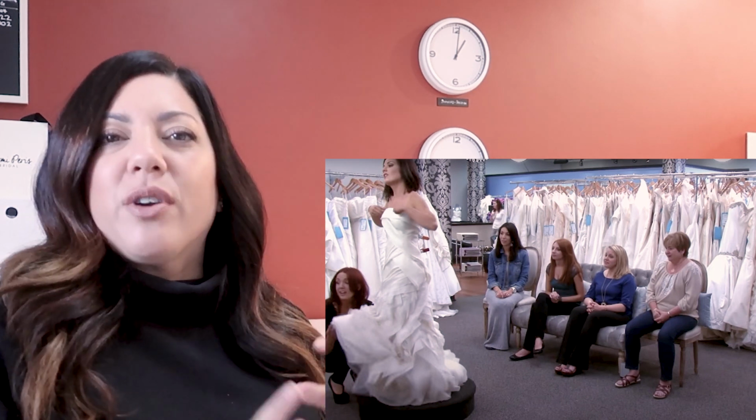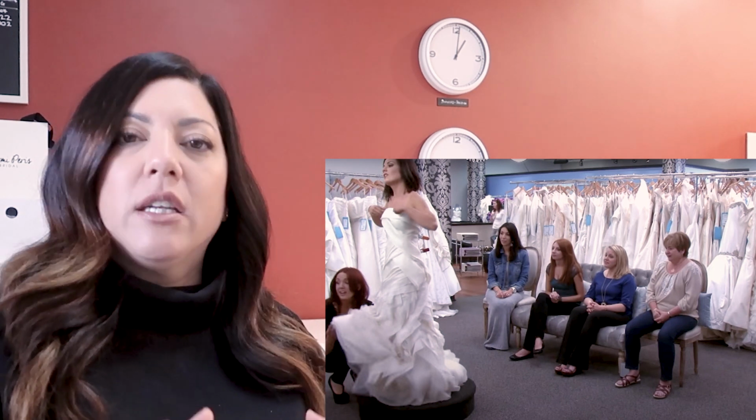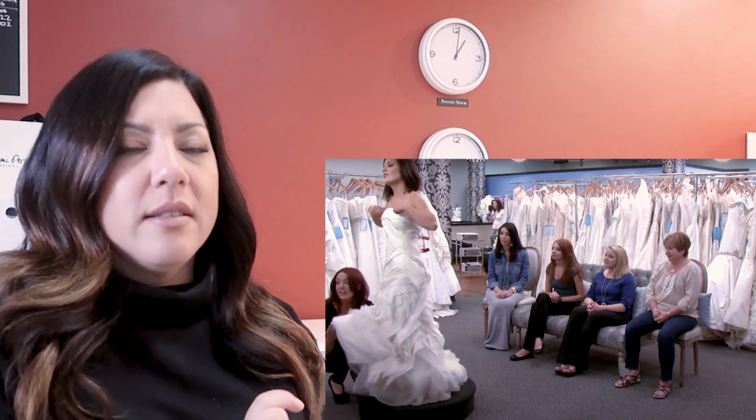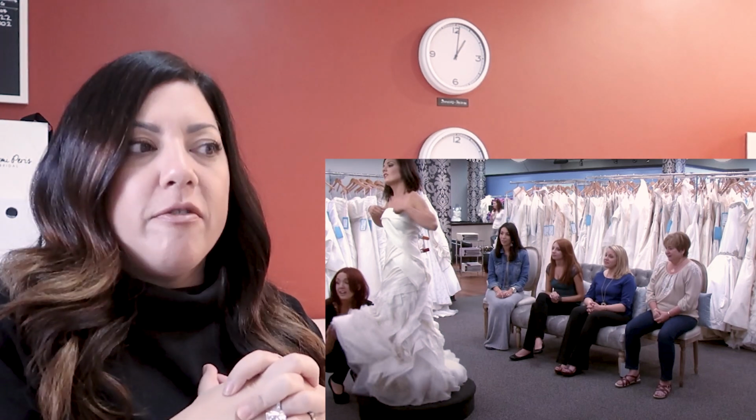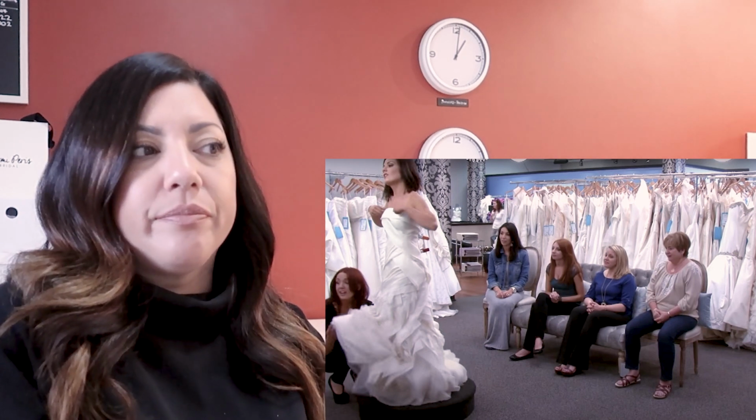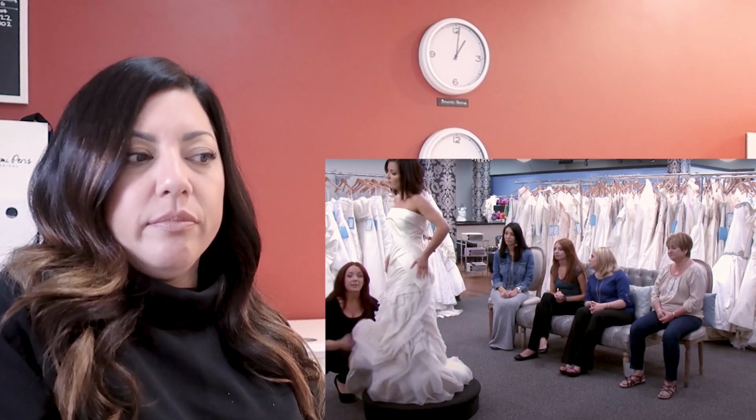I find that when dresses are too fussy, they can distract from the bride. Sometimes you need to pare it back and be a little bit more minimal for the bride to shine. It's a gorgeous dress. It's a completely different look than the Ravini. Yeah. It's a little bit more funky. It is. This one retails originally for $7,000. We have it here for $3,200.